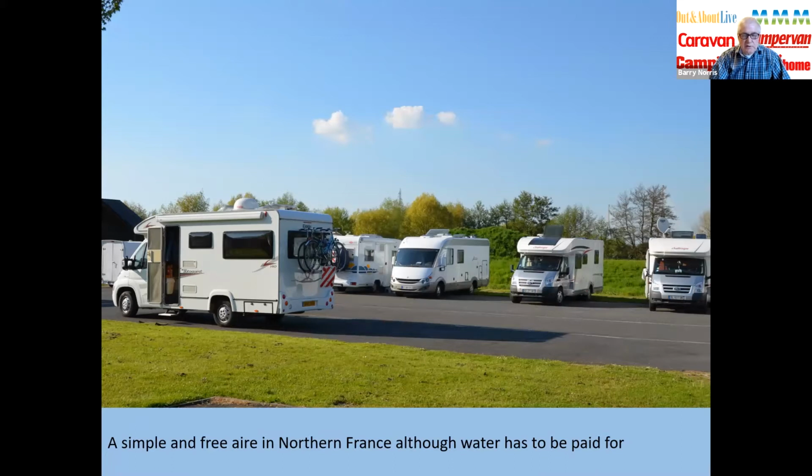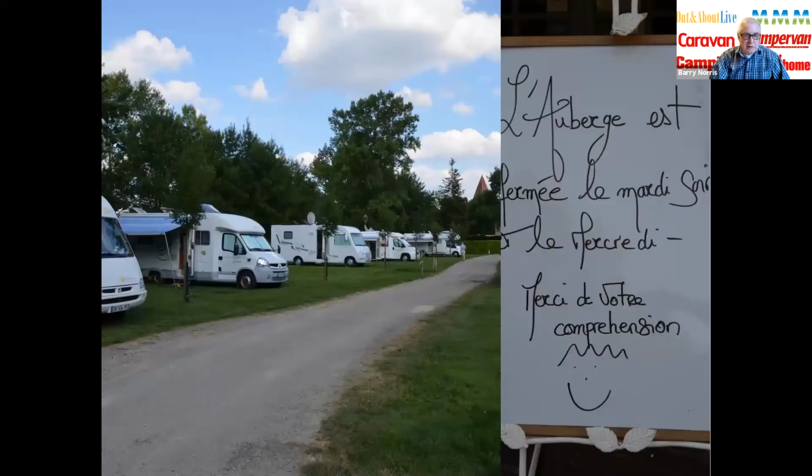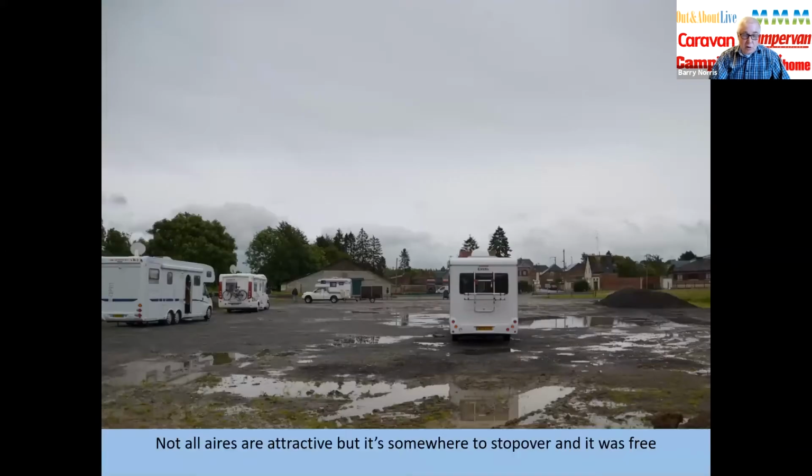That's often the case. Some aires are found in the most delightful of spots, like this ancient French village, and you'll see in a minute the aire is just behind on a grass area. Very attractive. It's just our bad luck that we turned up on the night that the pub restaurant was closed, but there you are. That's life. Not all aires are attractive. This was a place in northern France, but it's somewhere to stop over, and it was free.